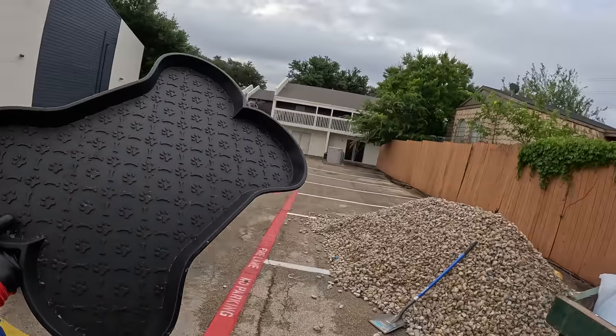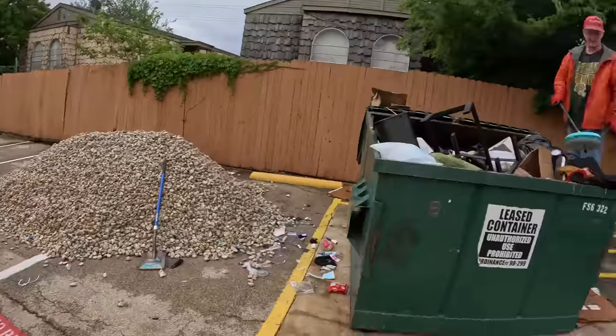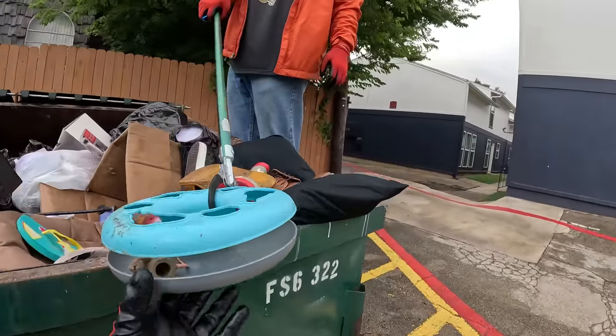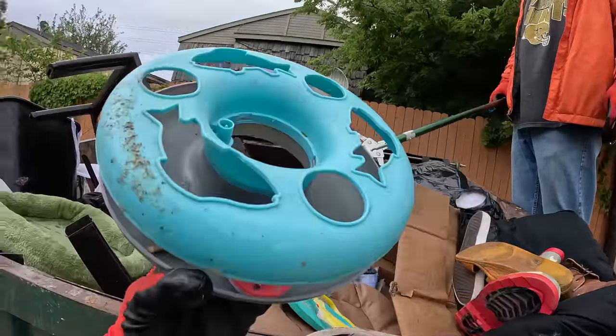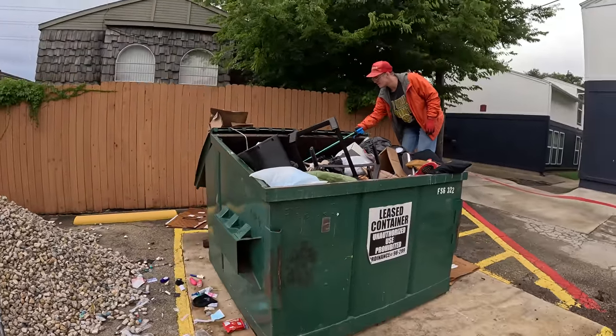This actually is not the first one of these that we've found, I'm pretty sure. Didn't we find one of those? That's a toy for a cat. Oh, look at that. It's got a little mouse in it. Yeah, we could clean it up. And I want to take that green thing right there.